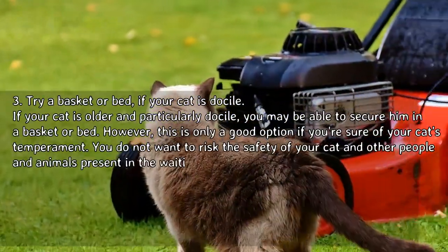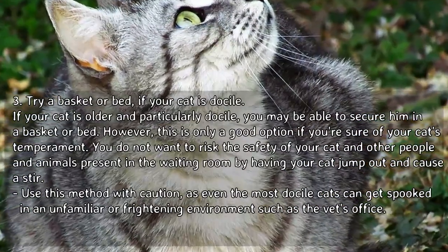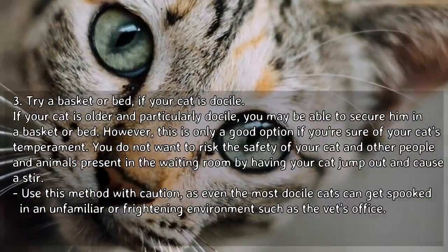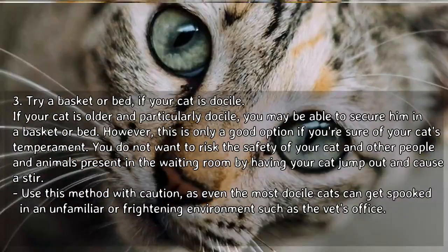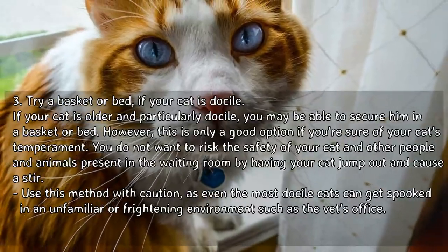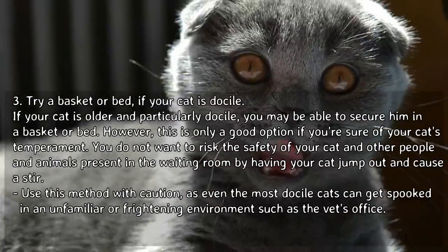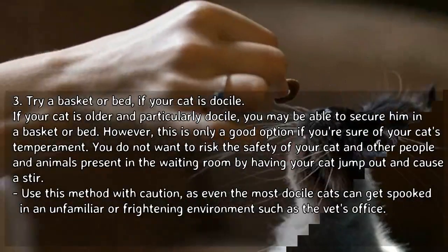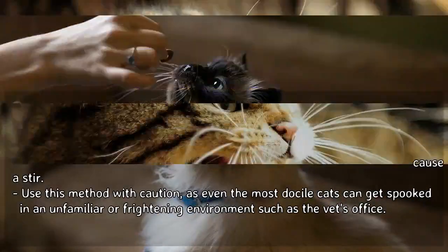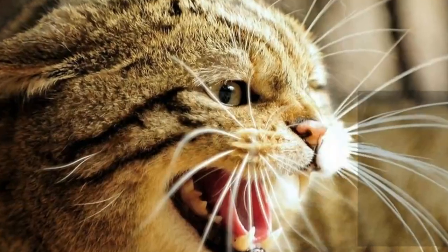3. Try a basket or bed, if your cat is docile. If your cat is older and particularly docile, you may be able to secure him in a basket or bed. However, this is only a good option if you're sure of your cat's temperament. You do not want to risk the safety of your cat and other people and animals present in the waiting room by having your cat jump out and cause a stir. Use this method with caution, as even the most docile cats can get spooked in an unfamiliar or frightening environment such as the vet's office.